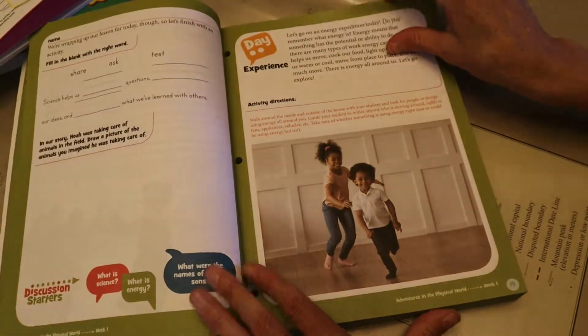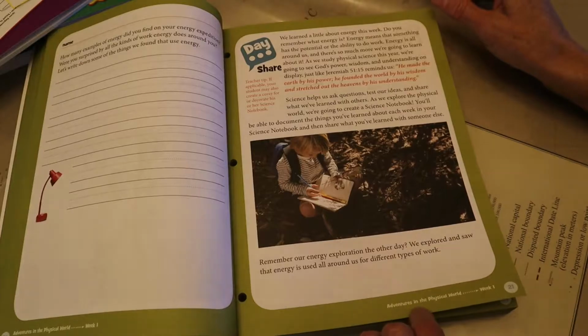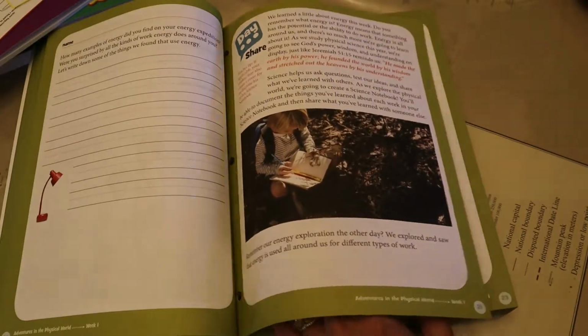So then back here's the experience. You will do that. So then here's day 3, which is share day. So they're going to go over everything that they learned and share it with somebody else, like when Dad gets home from work, they'll share what they've learned with him through the week.